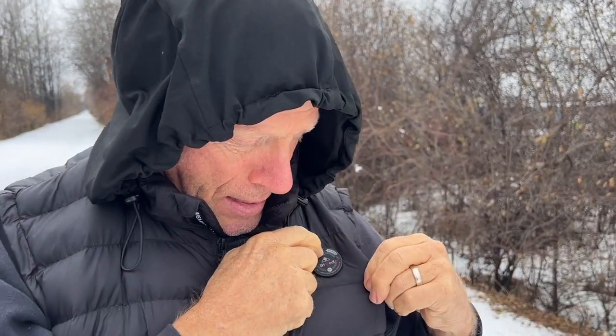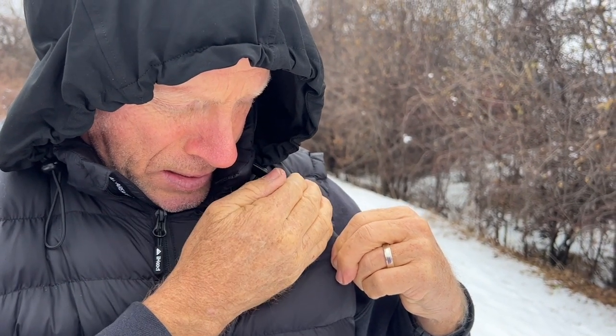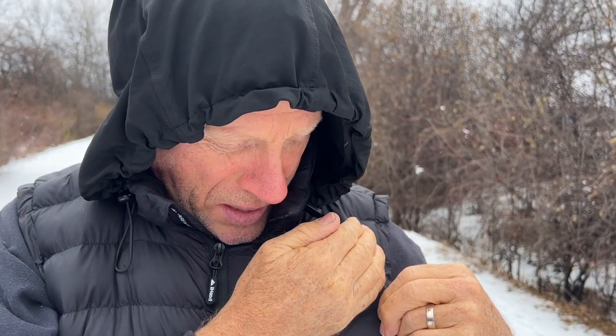Let's hit the button. Ooh. I can see it glowing. Yeah, it's red. And the heating elements are right here. I'll let you know in a minute. It's not super fast heating up, but you'll notice it once it's on.